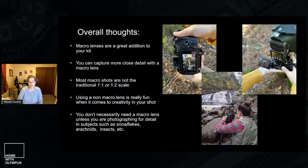My macro lens caught a lot more detail from the snowflakes, especially even in summertime and spring when you're getting into insects and arachnid photography. You're not going to get the same detail with a standard lens as you would with a macro lens. So if those are things that you're thinking that you might want to do and you don't have a macro lens yet, you might want to look into finding a macro lens or adding one to your kit. Other than that, I think the ultra wide angle lenses or the 12 to 45 millimeter will work just fine for whatever you're trying to do for close-up photography.